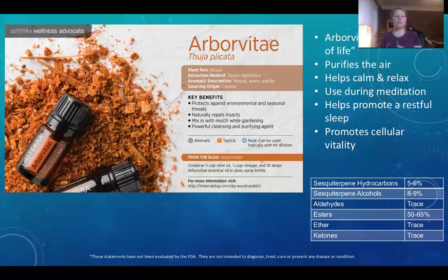So if you are using it for environmental threats, maybe you have a little skin eruption that happens on your feet a lot. Because I don't think I can say that. I'm going to say it, warts. If you get a wart, this is really great to put on that and help with the environmental little bugs that stay dormant and cause those outbreaks.